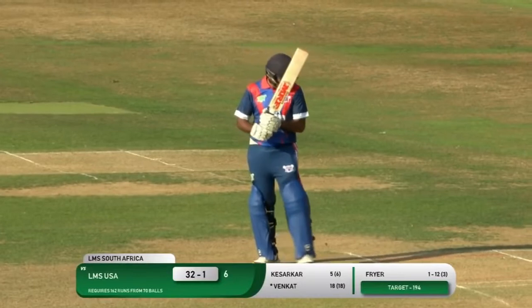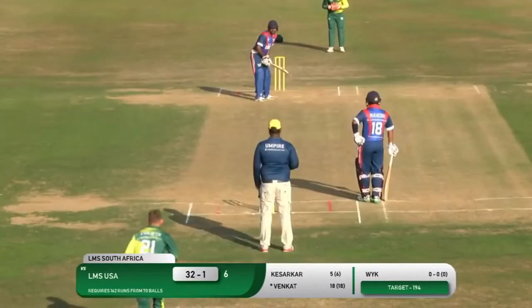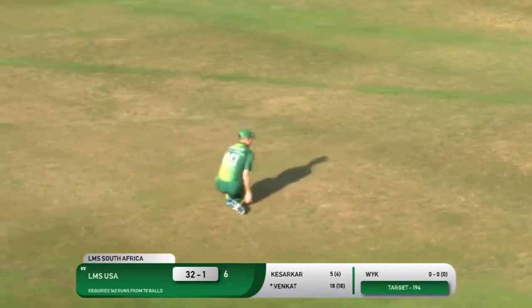I know from playing a couple of games down at Teddington, what a fantastic place in the world to play cricket it is. Obviously up north here, you walk around every corner, there's a cricket ground. It's quite green up here.